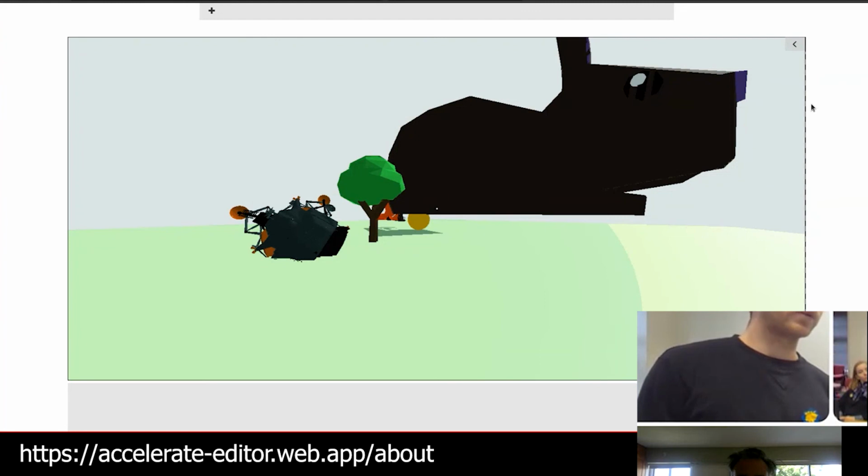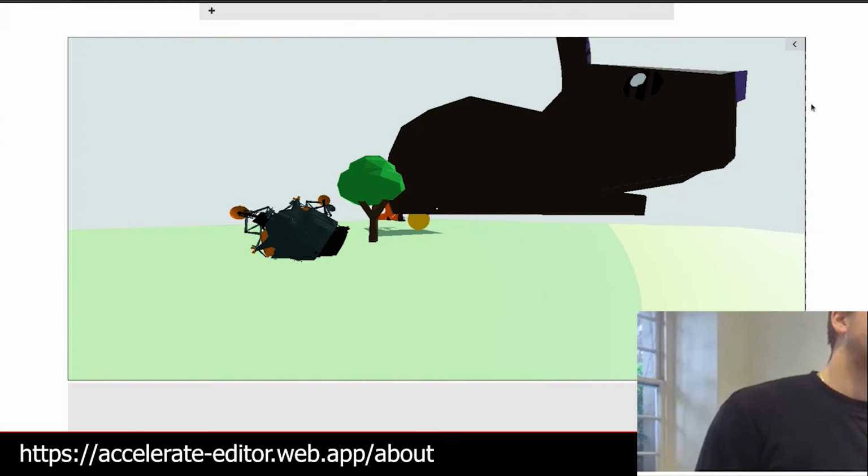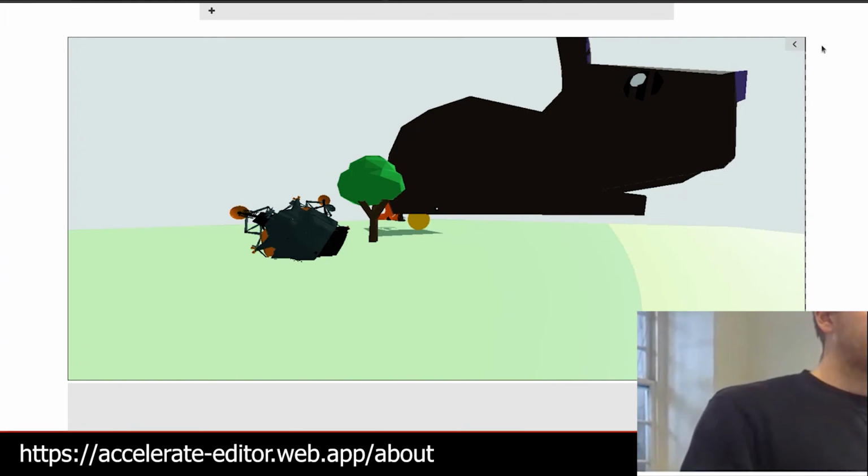Is it worth just very quickly showing you the physics and then we have a break? Because then that's everything you need to know to do the bit afterwards. Yeah, okay, let's do this. This is when the whole page will explode.